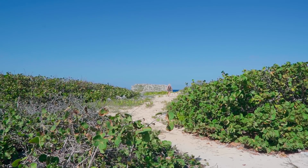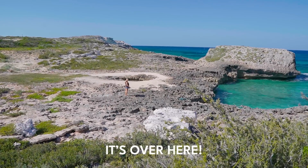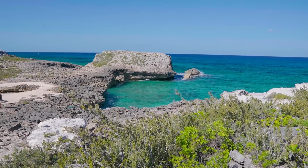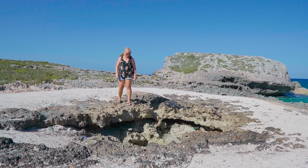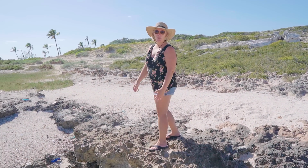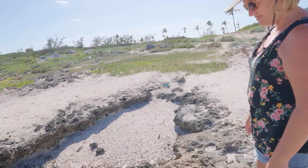We heard there were blowholes on the Exuma side of the island. That's what we're hunting for. A blowhole is simply a deep hole in the rock where ocean waves have weathered the shoreline. The water rushes under the surface and then spews out the top. We found the blowhole. It's not blowing up today, but it's giving us a little bit of a show here and there. Whoa. Tiny show.